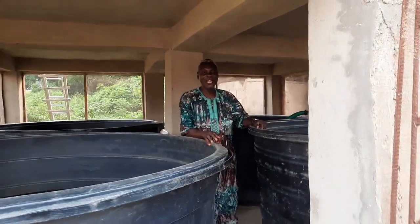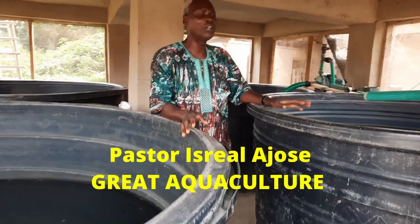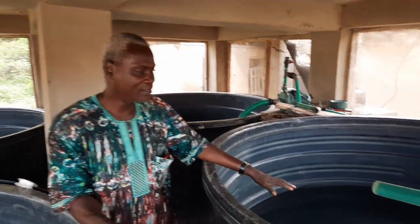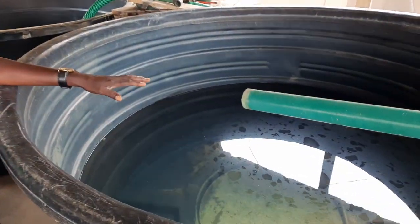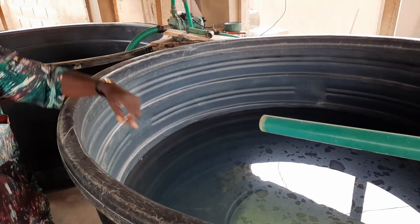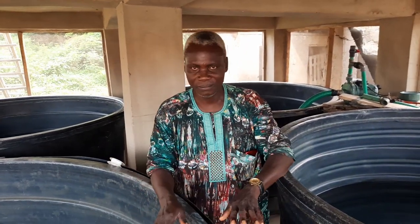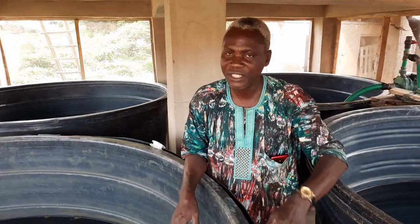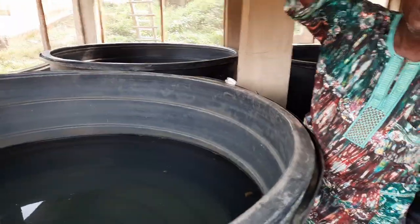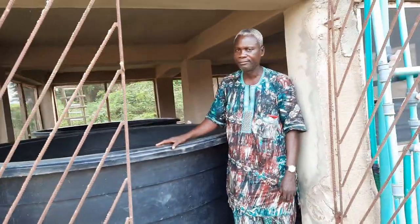Why are we here? We are here to know about the water source of hatching. We don't use the borehole water directly from the borehole. We put it here in the reservoir, in these buckets. We condition them here, we treat them here, and let them access oxygen, because from the borehole, they have little oxygen. But here, they can get more oxygen into the water before it goes up into the tank, and the tank flows into the hatchery for the hatching of the eggs. So it helps the eggs to hatch very well.